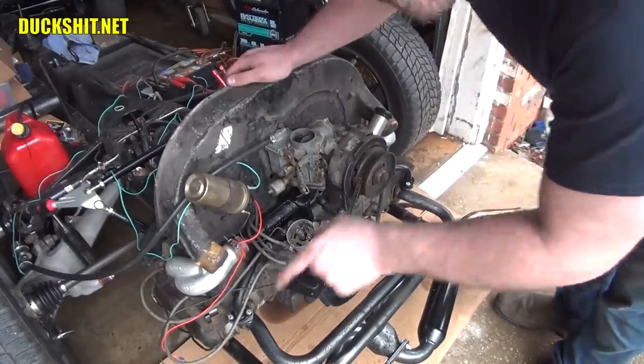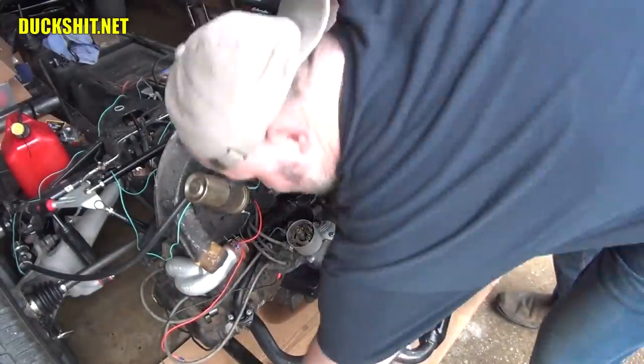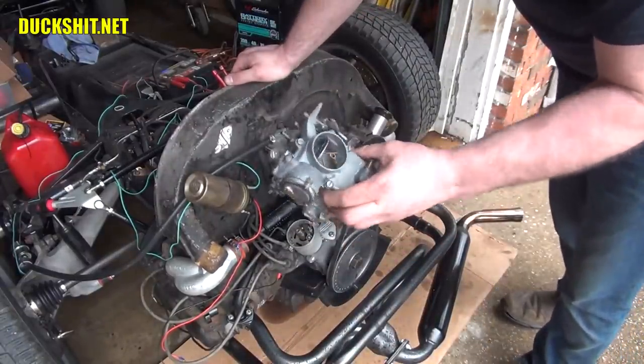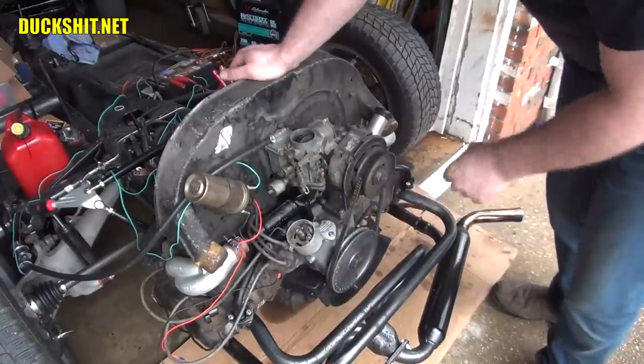Anyways, I don't know if you can see it, but the German one is down there on the ground. I guess you can't see it. It's way down there. This is the Mexican one. It's just to prove that they are different. Yeah, I got two different carburetors. This sucker is brand new and has problems. I don't understand what they are. I'm not dealing with it.